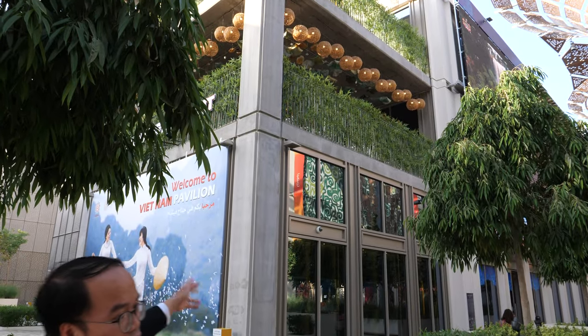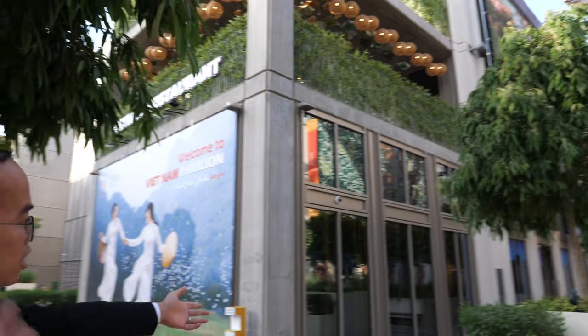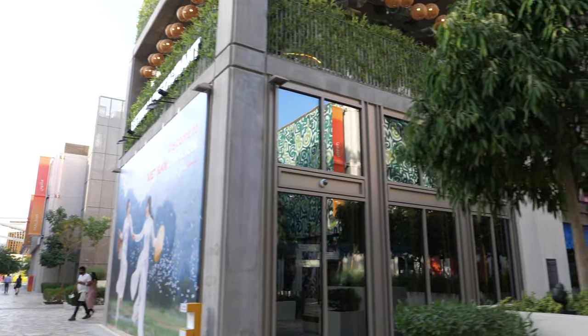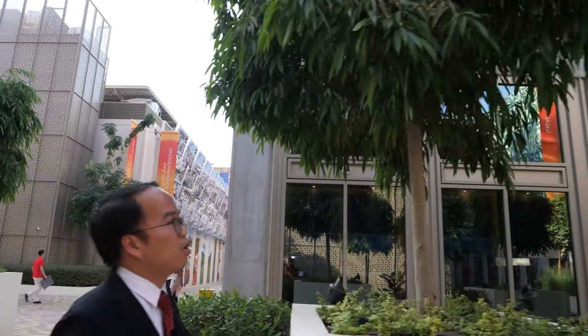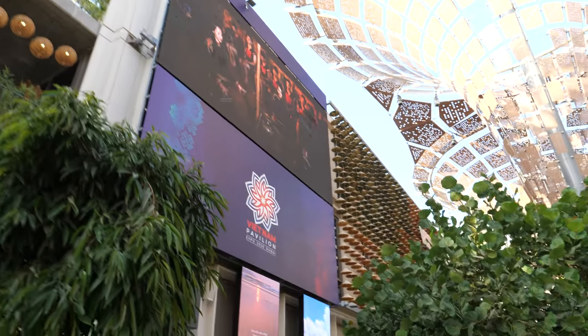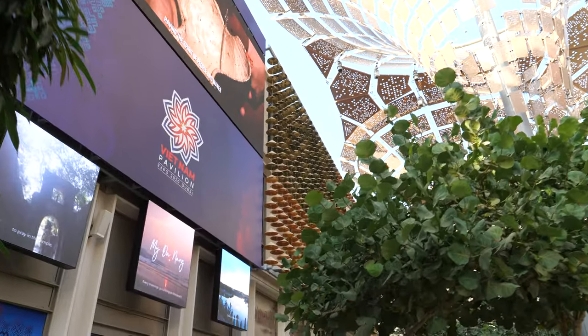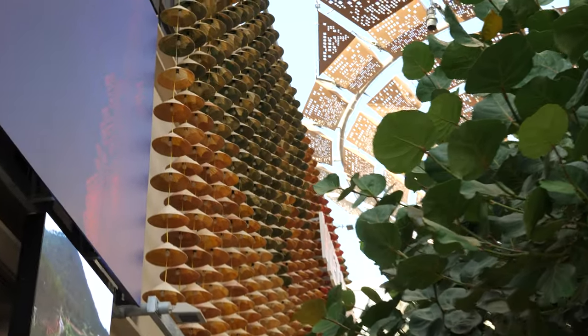We have three stories. There's like a restaurant up there, right? Yes. On the ground floor, we have the pavilion, and on the first floor, we have the restaurant. On the third floor, they made a very good decoration with 800 conical heads with different colors and very beautiful lights. It will attract the attention of tourists in the evening.